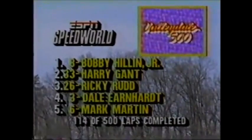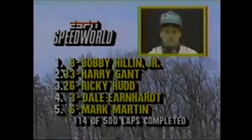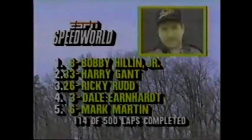Here are the top 5. Bobby Hillin Jr. is the leader, followed by Harry Gant, Ricky Rudd, Dale Earnhardt is 4th, and Mark Martin is running in 5th.